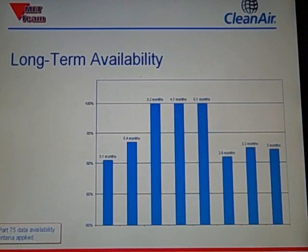Here are some data availabilities of several systems out there now that illustrate pretty well the reliability of sorbent trap systems. As you can see, these particular systems are in the 90% or above range of data availability. Generally speaking, sorbent trap systems are fairly simple mechanically, and if you do have downtime, it's usually fairly quickly rectified.